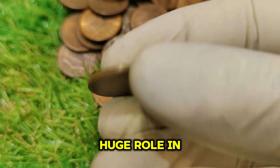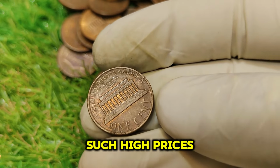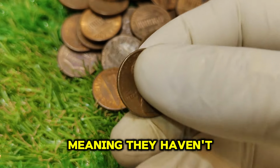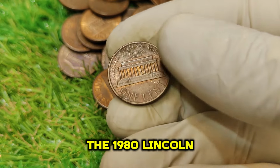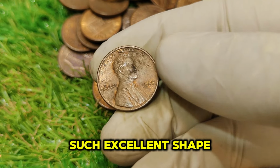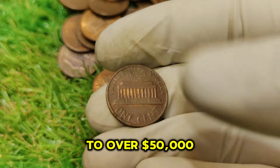Condition plays a huge role in the value of any coin. The 1980 Lincoln penny that fetches such high prices is typically in mint or near mint condition. Coins that are uncirculated, meaning they haven't been used in everyday transactions, are especially valuable. The 1980 Lincoln penny with the wide AM error in pristine condition is a true gem. Finding one in such excellent shape is incredibly rare, which is why prices can soar to over $50,000.